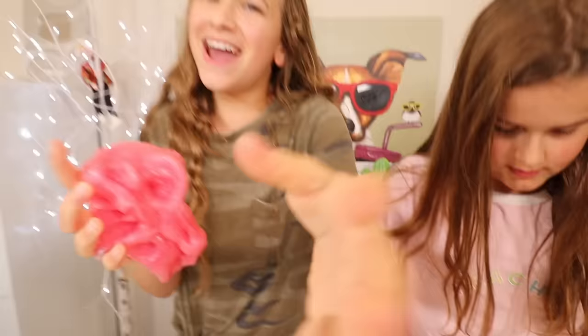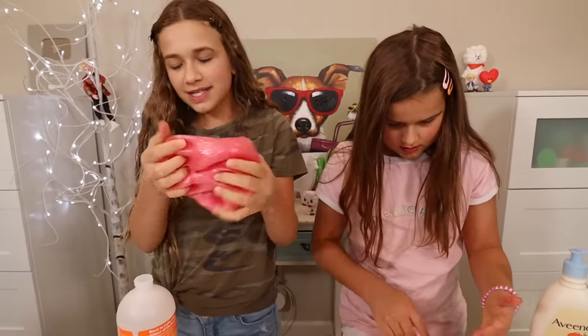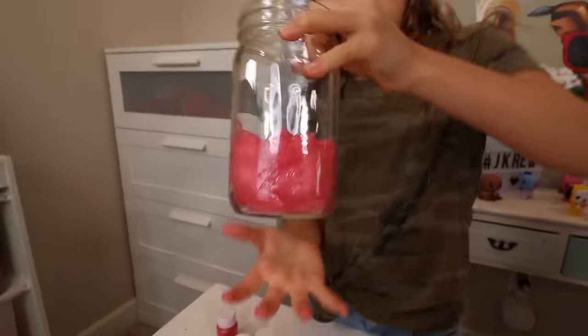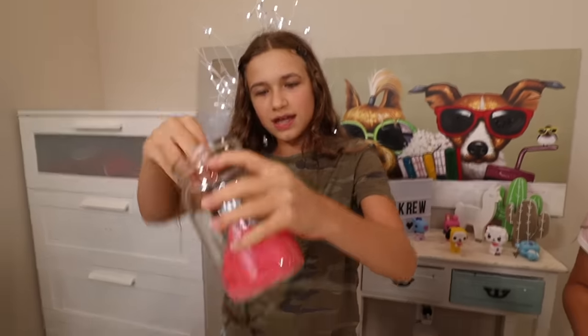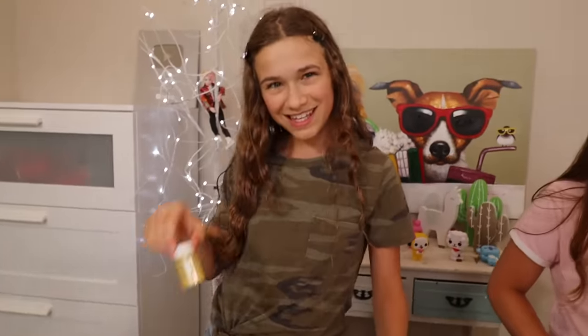Anyways, so this is all activated, all the way, it has all the color mixed in. Now we're gonna add it in. So we're just gonna let that kind of like sit in there and like melt a little bit. And next we're gonna move on to the yellow.